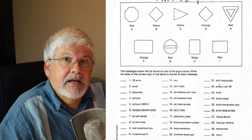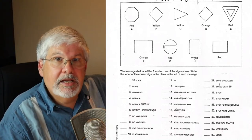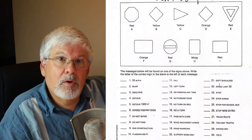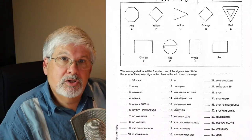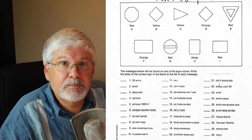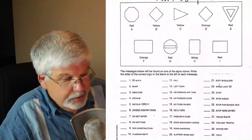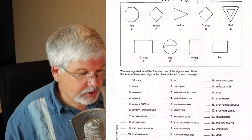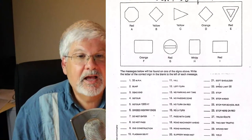And basically, we have one of these signs in Dover near Red Shoe Barn because there's a train trestle and trucks can't go underneath that bridge. So trucks aren't allowed in that road. So they have to take a side road. 28, two-way traffic is B. 29, wrong way is I. And 30 is E.